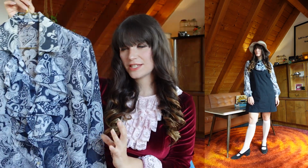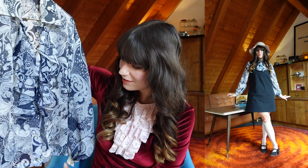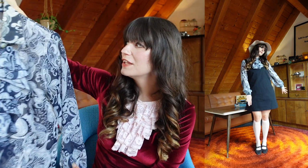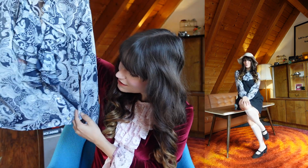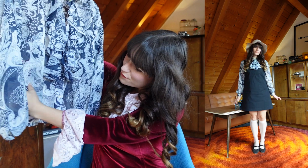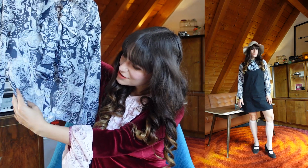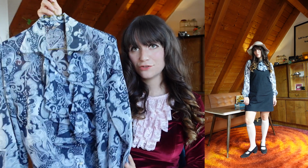When I first looked at this in the eBay listing, I kind of thought that it was just this abstract kind of pattern, but then when it arrived, the closer you look, the more different kind of structures and patterns you will see. So there are these kind of down here, and then these feather styles. It kind of to me looks like hair with feathers on top. I don't know, but I truly adore this shirt.